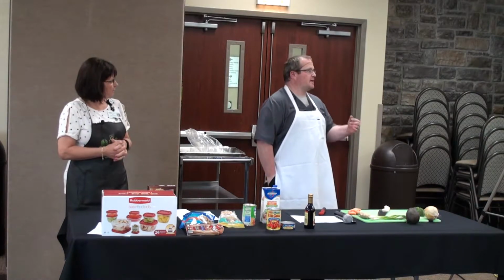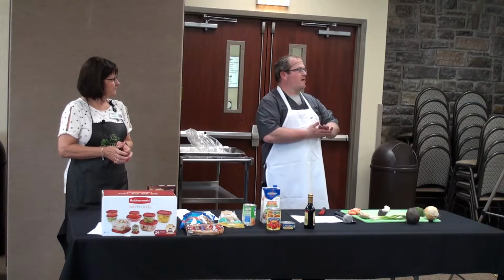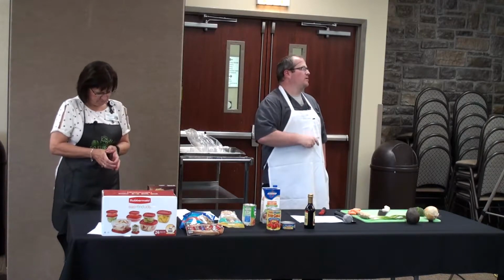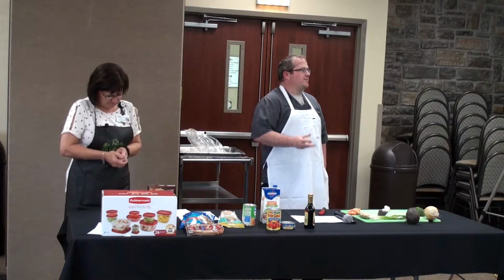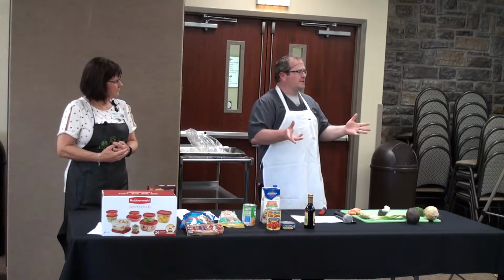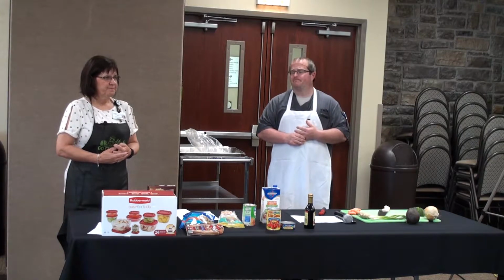You can also freeze that sauce as well. Put it in a Ziploc bag, get all the air out of it, put it in the freezer. It won't freeze solid because of some of the oil and the sugar content that's in it, but it'll pretty well freeze. At least you'll be able to scoop out just a little bit as you need it. Throw it in the skillet once you're ready to go, and it's right there and ready for you.